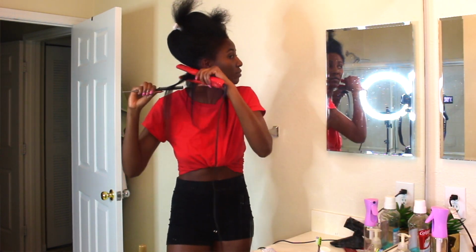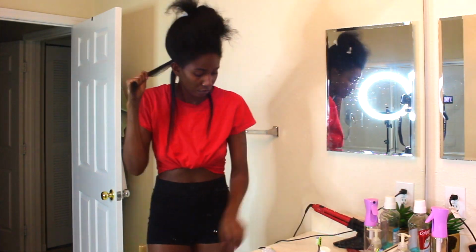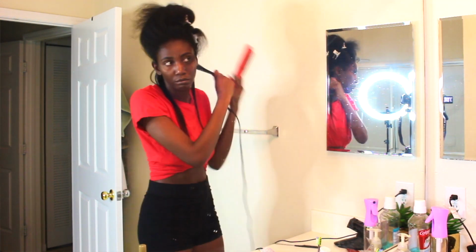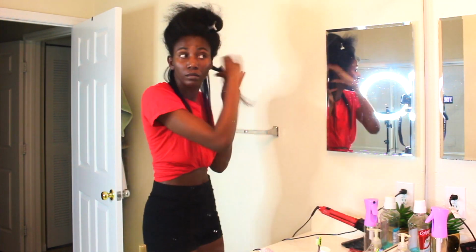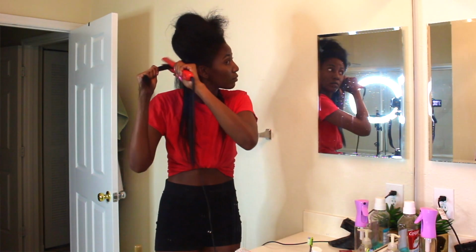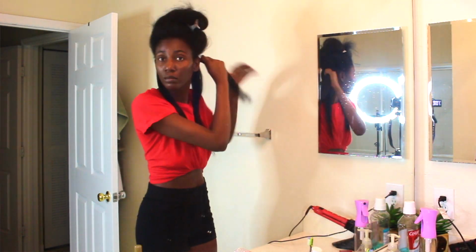So for this, I did use a chase method. I always use a chase method, and I use a rat tail comb that I got from my first wigs. And I love this rat tail comb because the teeth are a lot smaller and closer than your average rat tail comb. So it really pulls and separates and stretches your hair while you're flat ironing. So I really loved that rat tail comb. I really, really do. So yeah, I just did that throughout my whole hair.